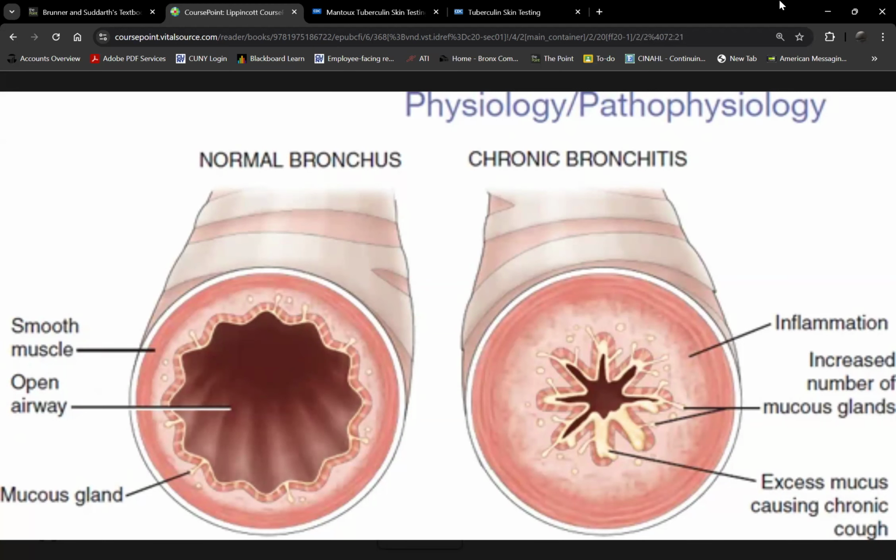Acute bronchitis is not going to look like this. With acute bronchitis, yes, there will be some inflammation and narrowing. However, the symptoms go away after a few days or a week. Chronic bronchitis, however, is permanent. The patient's airway will look like that figure on the right side.